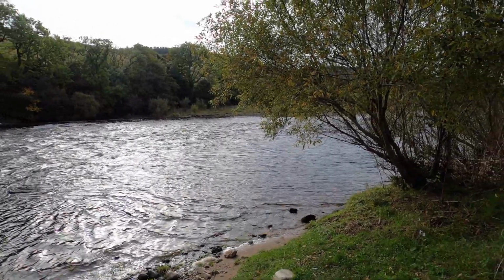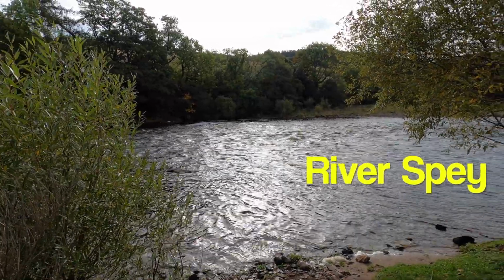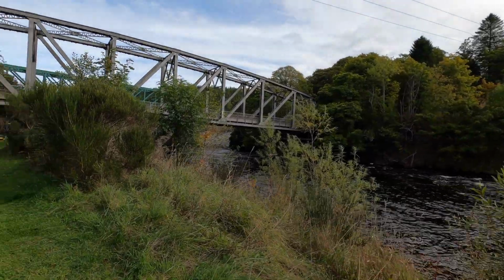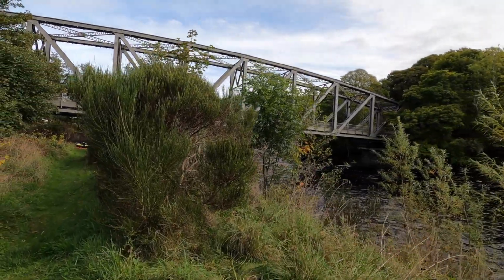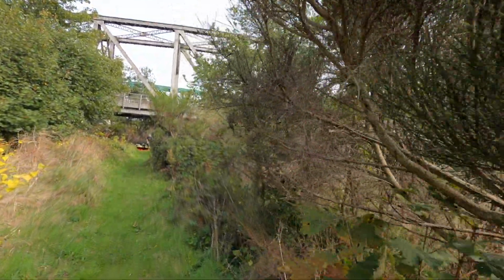Bit of a Spey. Scotland's most beautiful river. And Scotland's best river. Fastest flowing river. That's a boat of Brig, that bridge.